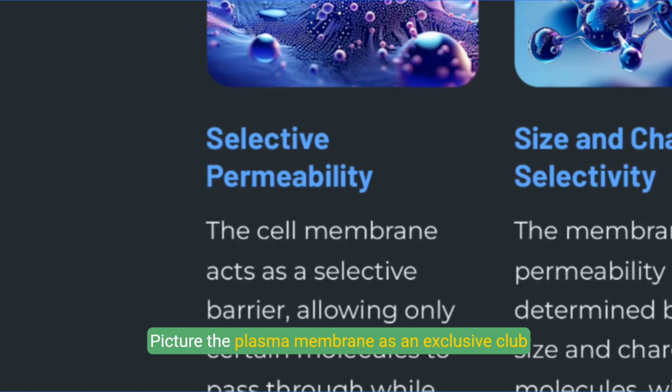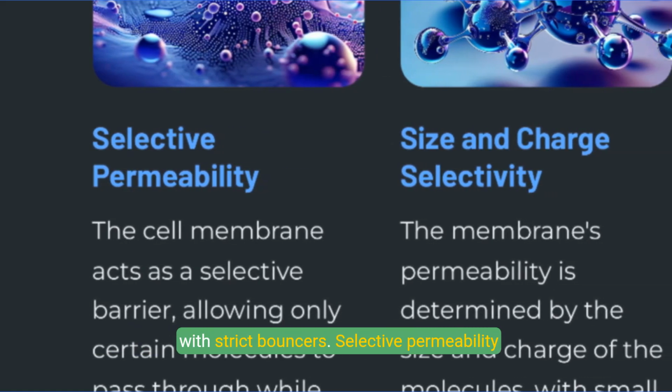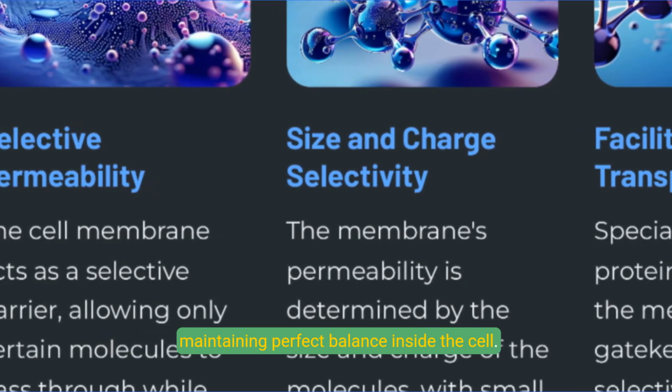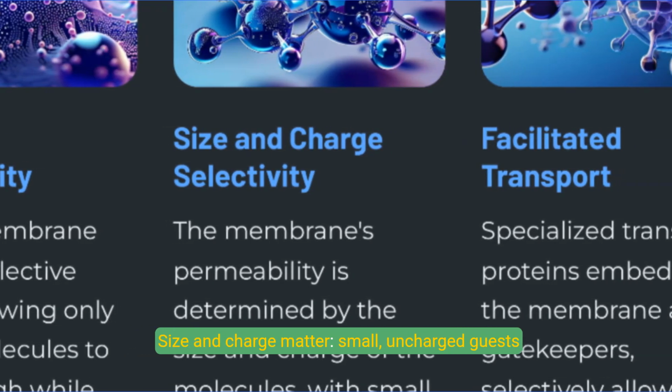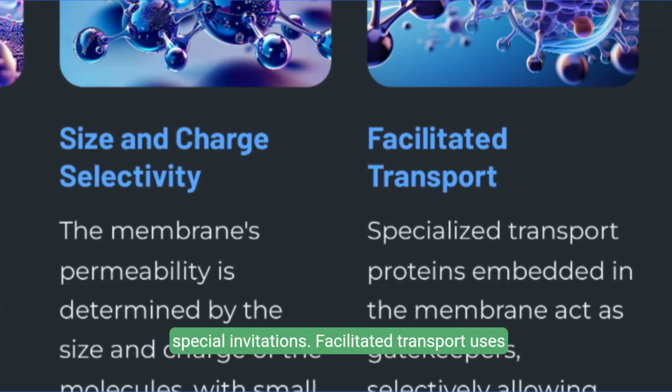Picture the plasma membrane as an exclusive club with strict bouncers. Selective permeability means only certain molecules get through, maintaining perfect balance inside the cell. Size and charge matter. Small, uncharged guests pass easily, while larger or charged ones need special invitations.